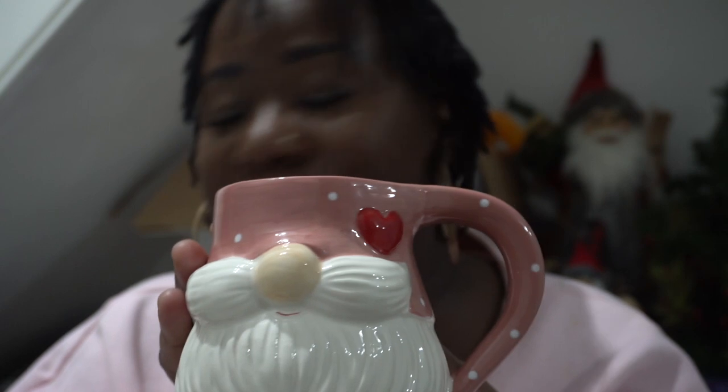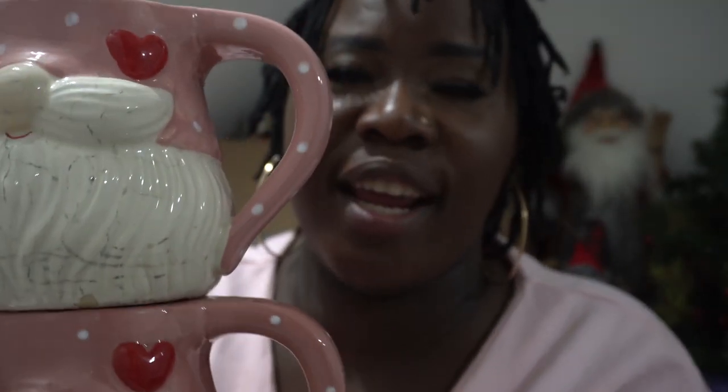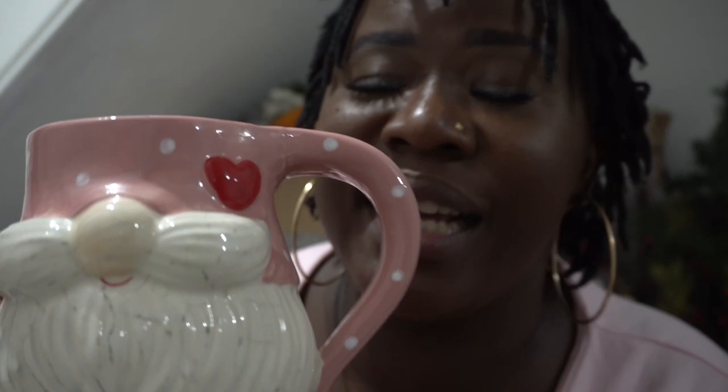So this is the new one, this is the old one from last year, and look at that, I just think it's so cute. This is my favorite color to wear now, this baby pink color, and I like this, it's just so cute. And also from the range, I also saw this Santa mug.